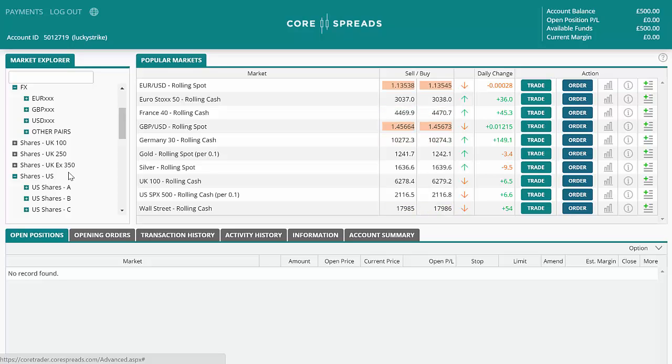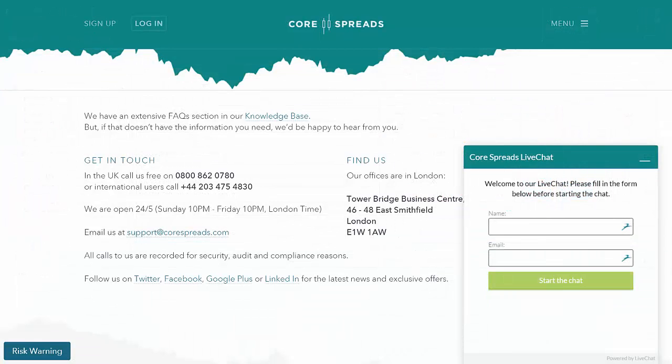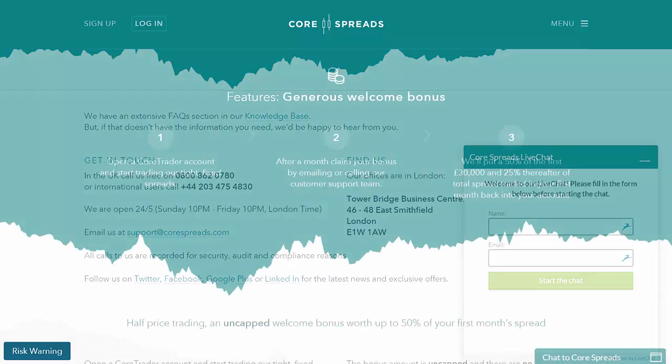The trading platform can either be the spread betting platform that you see here via their CoreTrader 2 platform, which is both web and mobile. Or if you're trading CFDs via desktop and the app, you can use MetaTrader 4. Now in general customer service, I found their support fairly responsive. They have an online live chat facility direct on their website, and customer services via telephone from 10 PM Sunday night all the way through to 10 PM Friday night.